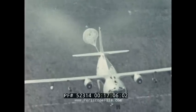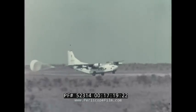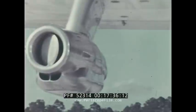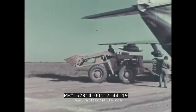Concurrent with weapons effects tests, the Air Force conducted tactical evaluations of its troop and cargo carriers. The YC-123H, grossing out at 62,000 pounds, landed 100 feet short and stopped in just over 950 feet. In addition to conventional engines, the 123H has 2 jet engines to shorten takeoff distance. Computed payload for the test was 20,000 pounds.